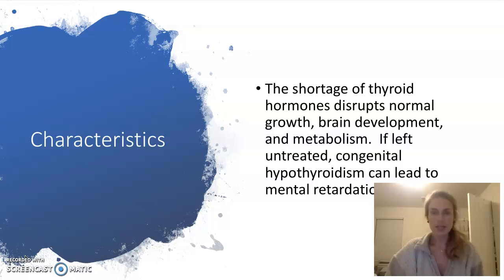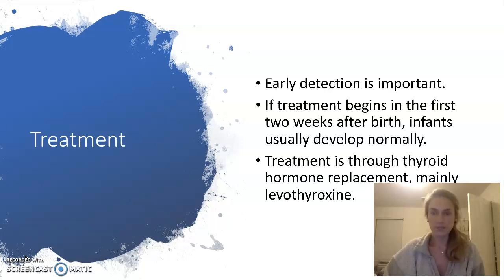The shortage of thyroid hormones disrupts normal growth, brain development, and metabolism. And if it's left untreated, it can actually lead to mental retardation. So for treatment options, early detection is really important. If treatment begins in the first 2 weeks after birth, infants usually develop normally. Treatment is through thyroid hormone replacement drugs, mainly levothyroxine.